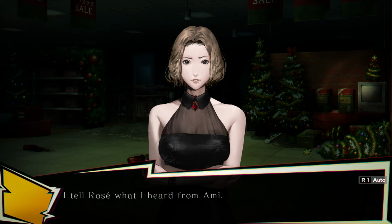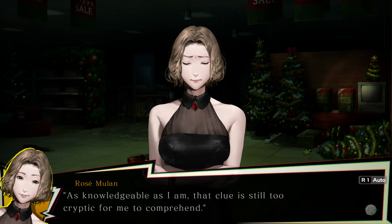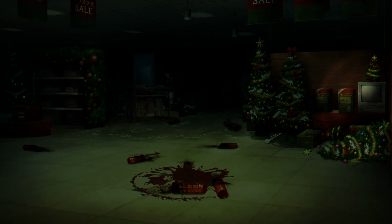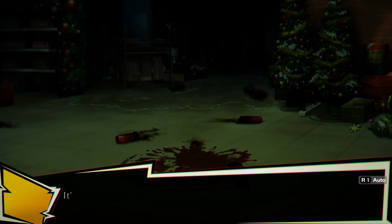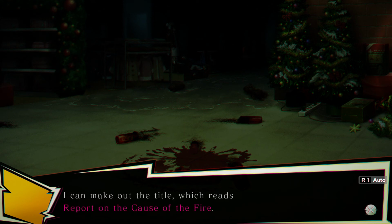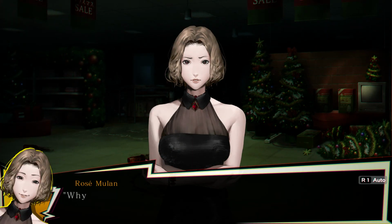I tell Rosé what I heard from Ami. Make a path. As knowledgeable as I am, that clue is still too cryptic for me to comprehend. Yeah, true. What's this? I notice a document left behind in the pool of Killer Peach's blood. It's mostly been blackened out with magic marker, but I can make out the title, which reads, Report on the Cause of the Fire. Another suspicious document.